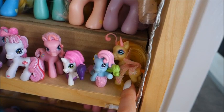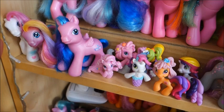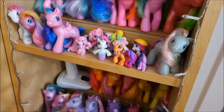Here's my only Breezy that I have. And I was lying, not only here, but also here we've got some more Ponyvilles. This row are the only baby-sized brushables from Generation 3 that I have. I don't know, there aren't so many babies, or I just don't find them.